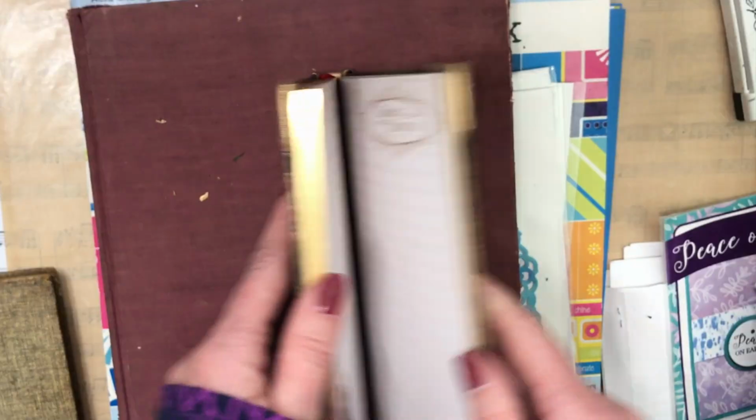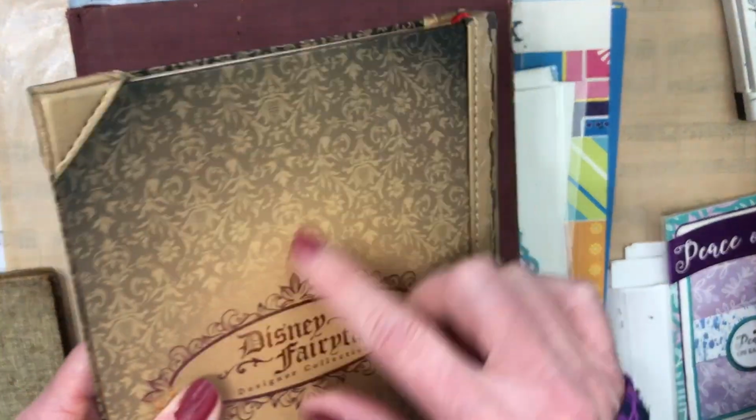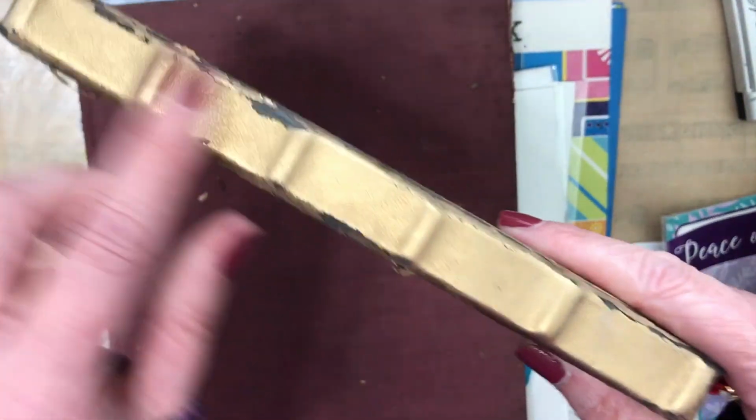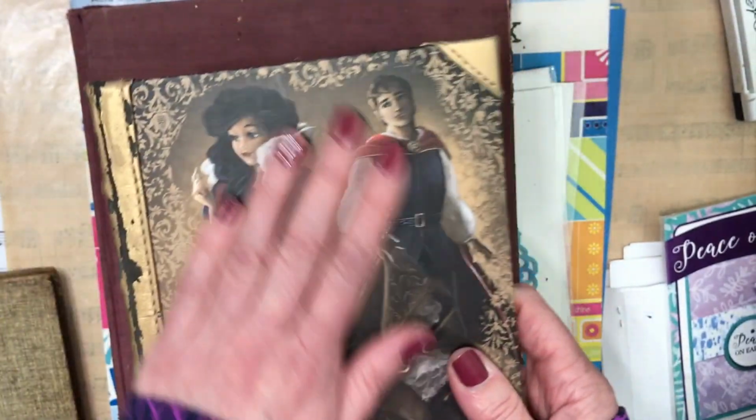I also picked up this amazing princess diary. It was never written in. It has this amazing hardcover with already this amazing spine. It has the Disney page marker, 25 cents. I don't know what I'm going to do with this yet.